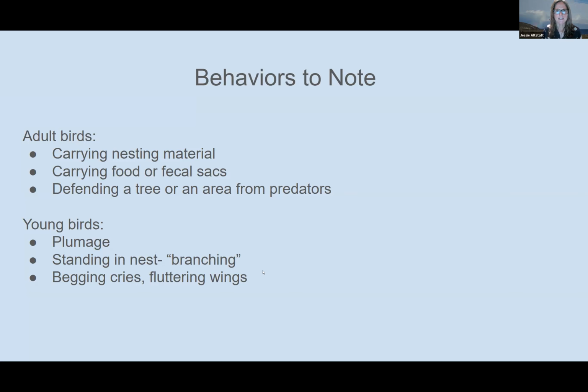Begging cries, this is a really key behavior, and this is probably the one you'll hear the most. You might be walking along and hear this noise coming from a certain spot, and you walk over to it and then it stops.